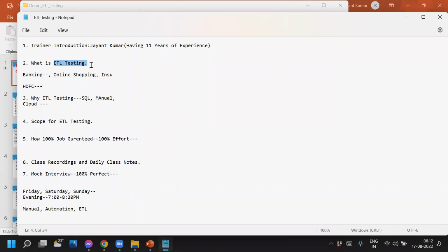We'll be using our database, as well as the Informatica tool to load the data from one layer to another layer. So this is what the ETL tester does. ETL testing is very important, not only in banking. You consider any other domain, okay?